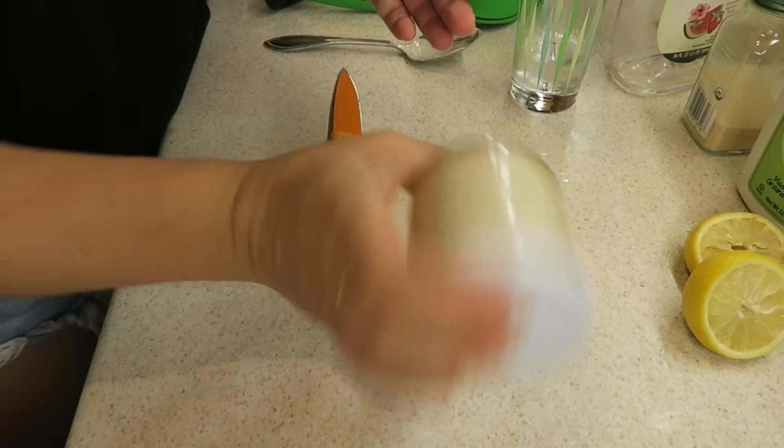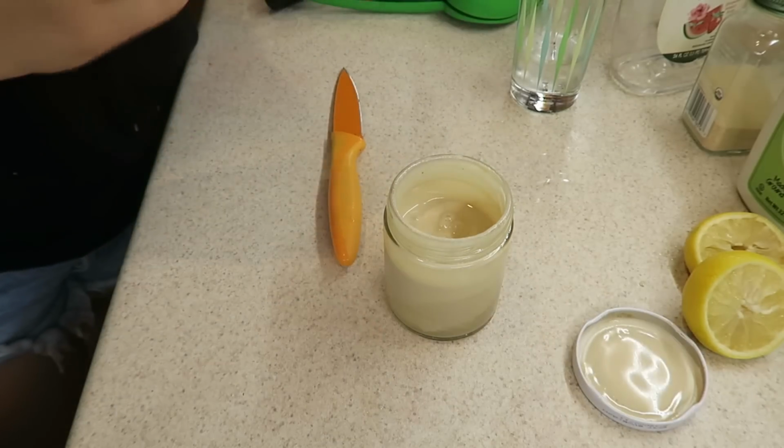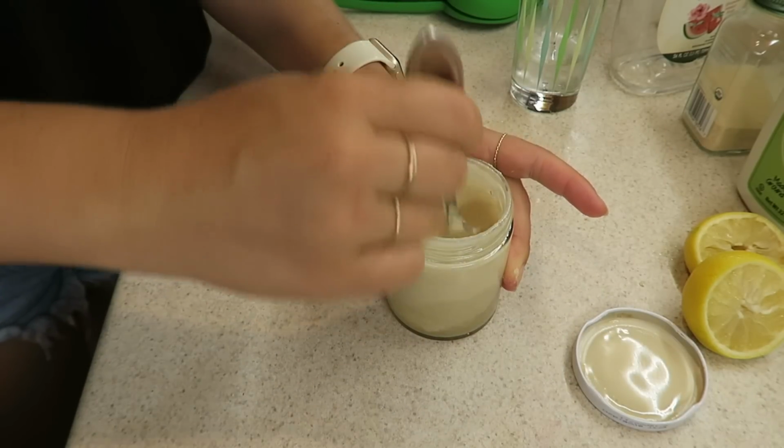You guys also asked me about these jars. I'll show you in a second. They are yogurt jars, actually. Perfect.